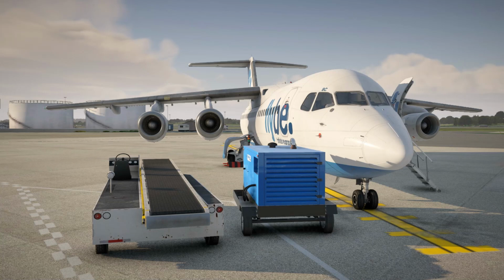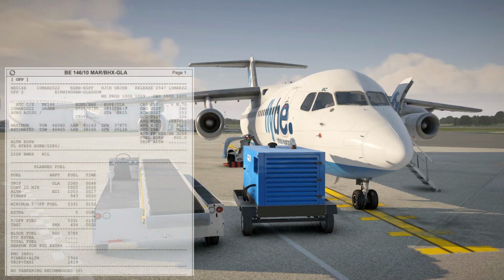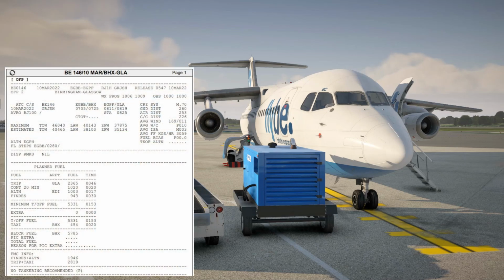We're currently on the ground at Birmingham and we're going to be taking the aircraft up towards Glasgow. We're fairly well loaded up, we've got around 80 passengers on board and quite a bit of cargo as well. All up, the takeoff weight of the aircraft will be around 40.5 tonnes. We're going to be cruising our way over at flight level 280, the weather's nice all the way up to Glasgow. We're holding Edinburgh as our alternate and again the weather's just fine there. So with that in mind we're going to be uploading 5.8 tonnes of fuel and we should be airborne for just a little bit under 1 hour.